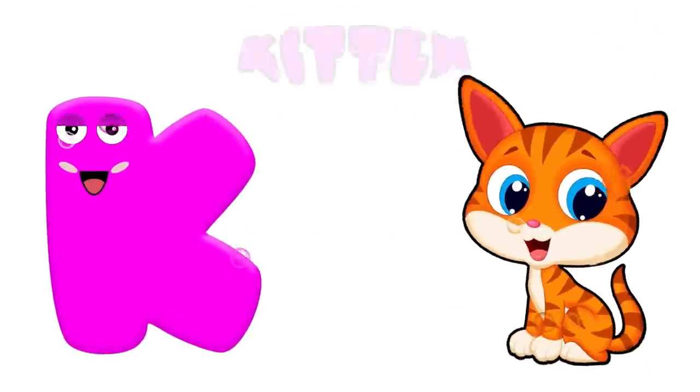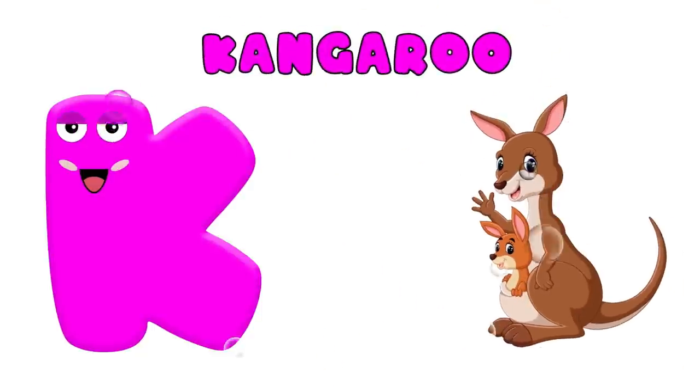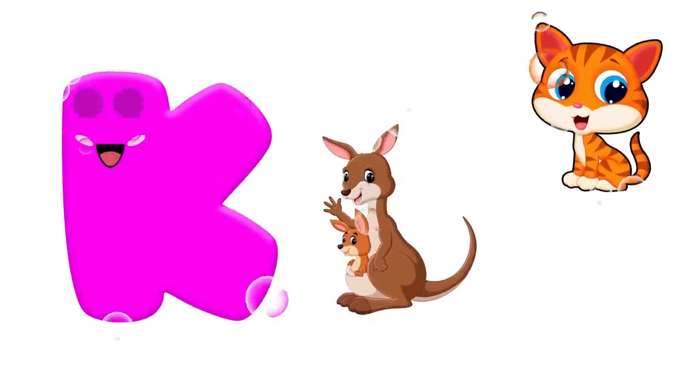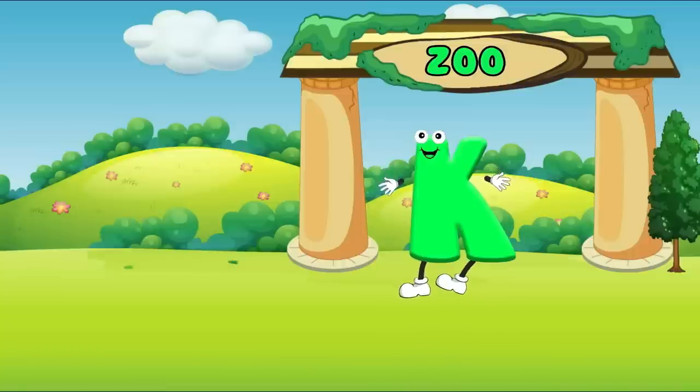Here comes the letter K. K for kitten, kitten. K for kangaroo, kangaroo. K for cattle, cattle. K. Kitten. Kangaroo. Cattle. The letter K is coming. And the letter K looks like K.